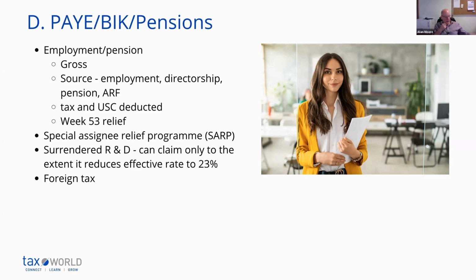Now, the other important thing here is the surrendered R&D credit. It's a handy way of giving a tax-free benefit to an employee. If the company incurs R&D and has R&D credits available to it, the company can surrender some of those R&D credits to an employee who is essential to the work of the company, not just any employee. And if that happens, it's a key employee, it's called, then that credit can be used by the employee against their tax.